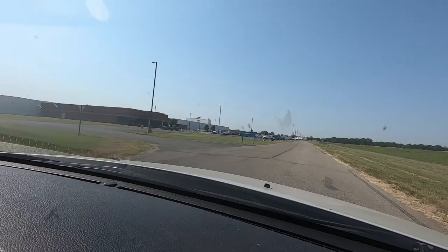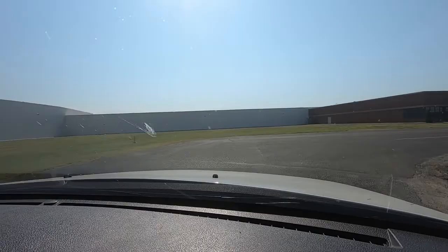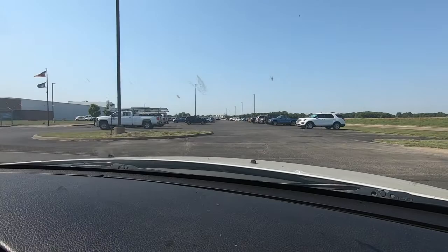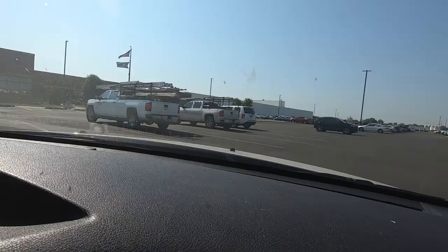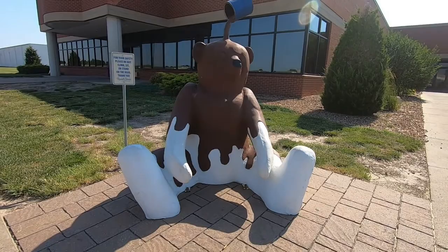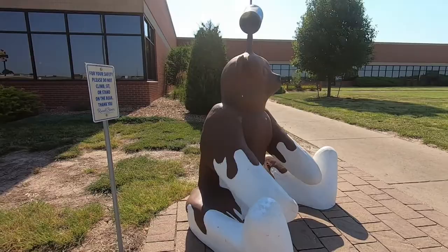And exactly, it's 10:01, so we should be able to get in. We're probably the first. No, people are already waiting in line. It says open. So here we are. It's open. Yay, let's go in. Okay, so this is the front. Look at Mr. Bear. He's being poured melted chocolate.